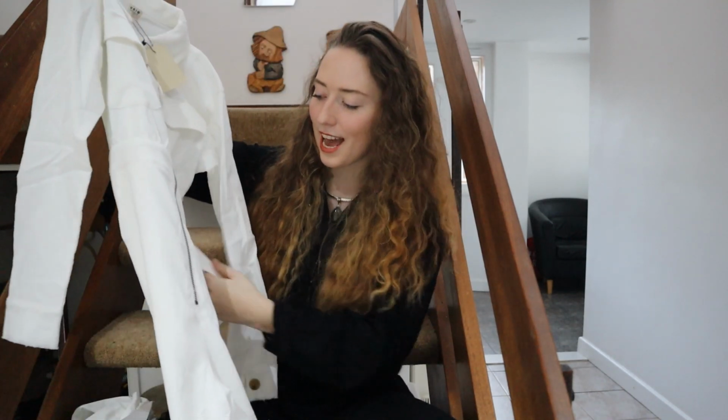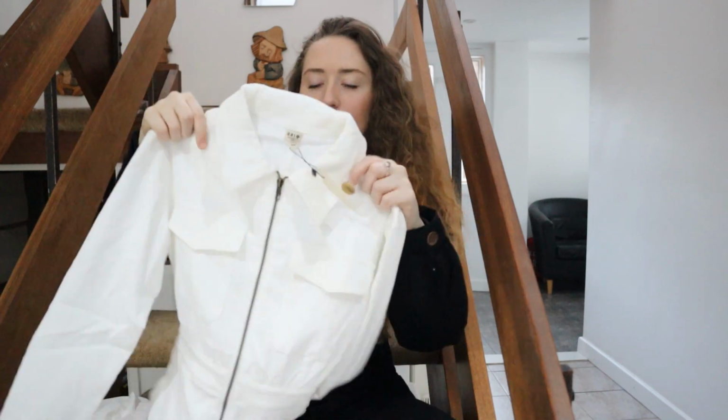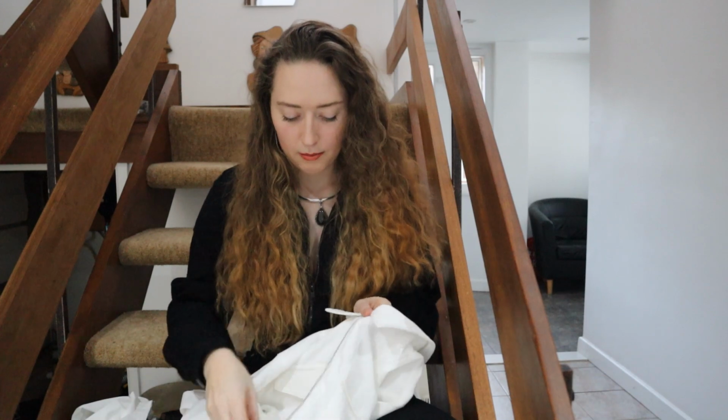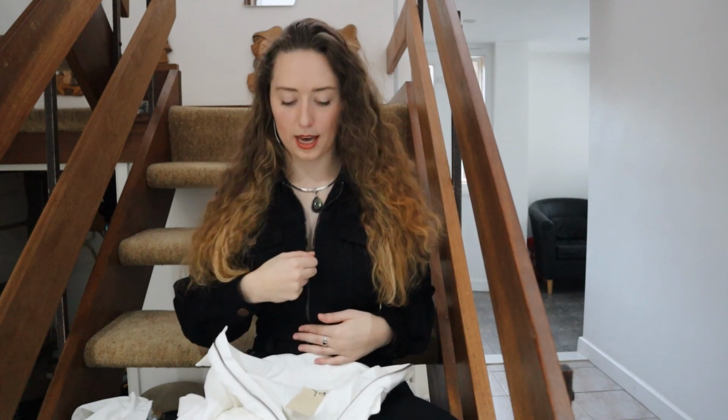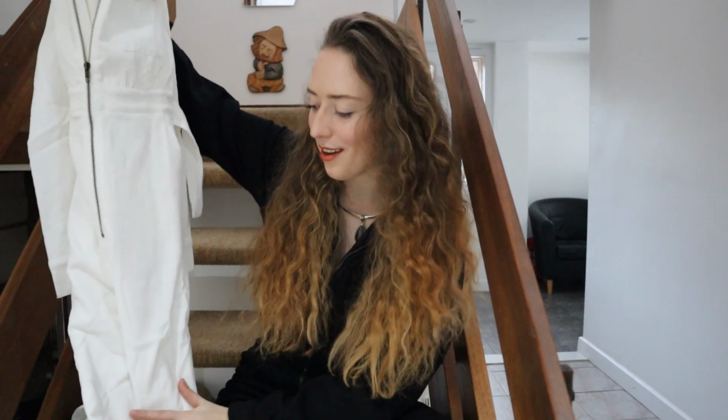I just really liked it. It has a tie waist with a little buckle thing so you can really draw it in at the waist. It's got kind of wide legs, but I think with a pair of wedge heels, it's going to look really cute for summer because it's not that heavy. I think I wouldn't overheat in it, but we'll see. And then it's just a zip down, so I can zip it down like this or zip it up like that. So I really like this one. I hope this looks really funky, but I'll go throw it on and we can have a look.